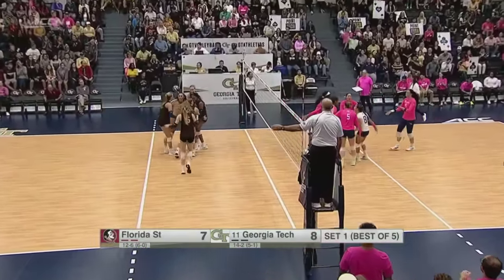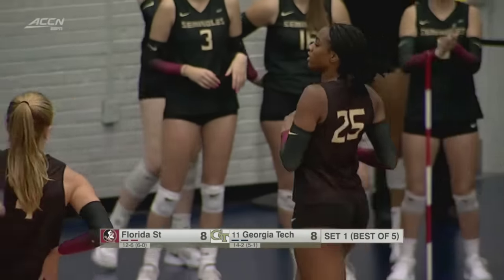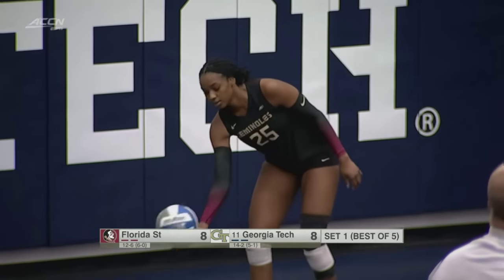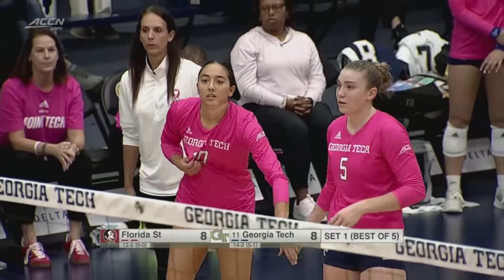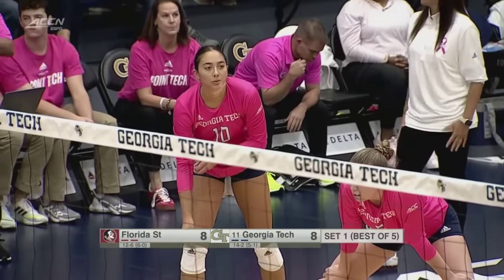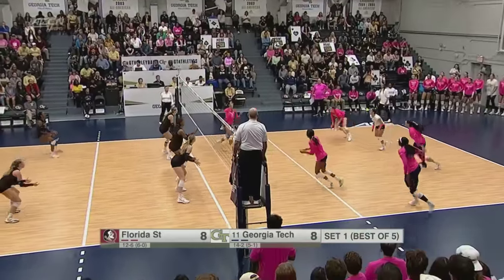Turned away, but tooled for the point from Roby. You're right. So you have Georgia Tech running a two-setter offense. You have D'Amico and Suarez getting some action, mixing it up. This is the depth that Georgia Tech has this year. Multiple players to go to. And when you have a setter like D'Amico with so much experience, you have to try to find a way to get her on the court.